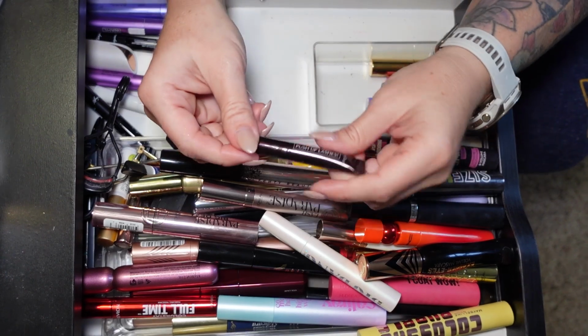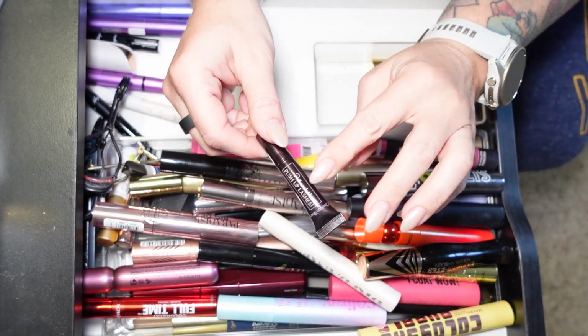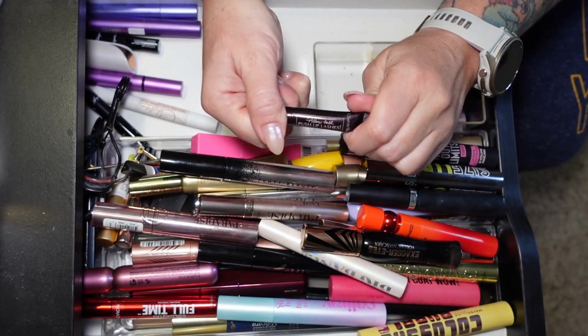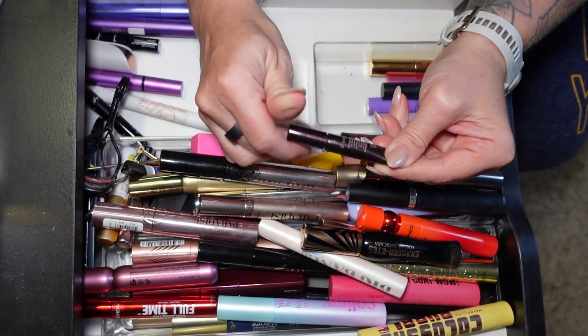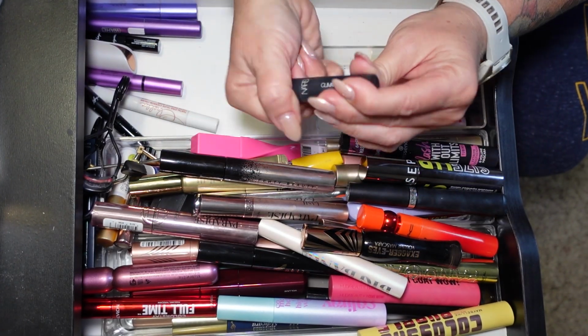All right, we have from Charlotte Tilbury, the Pillow Talk Push Up Lashes. This one's okay. I love her Exaggerize. This is an okay mascara. If I want more natural looking lashes, sure, it would be great for that. So I am gonna get rid of this one. It's not one of my favorites. I do prefer Exaggerize.